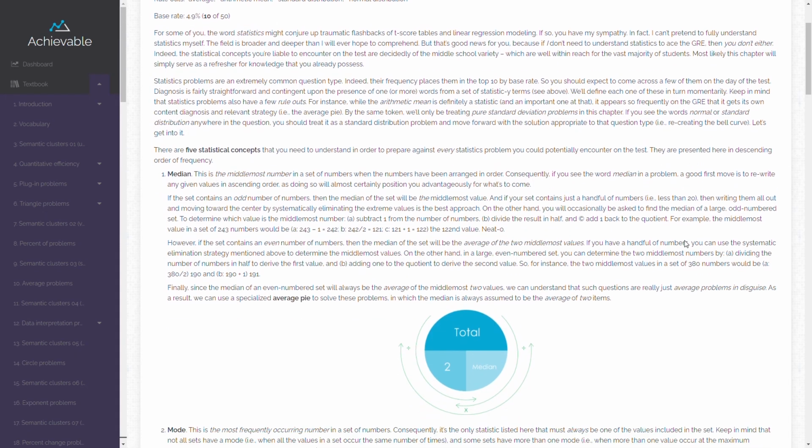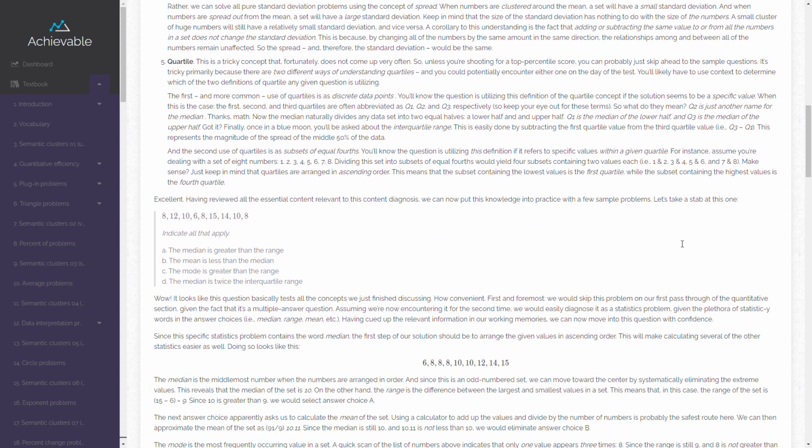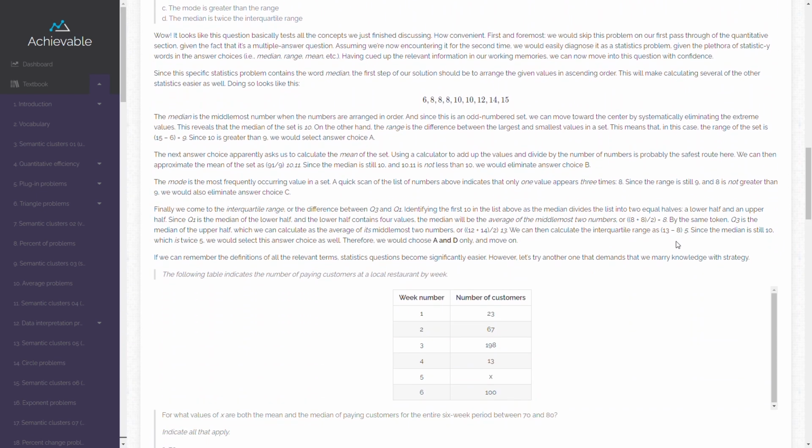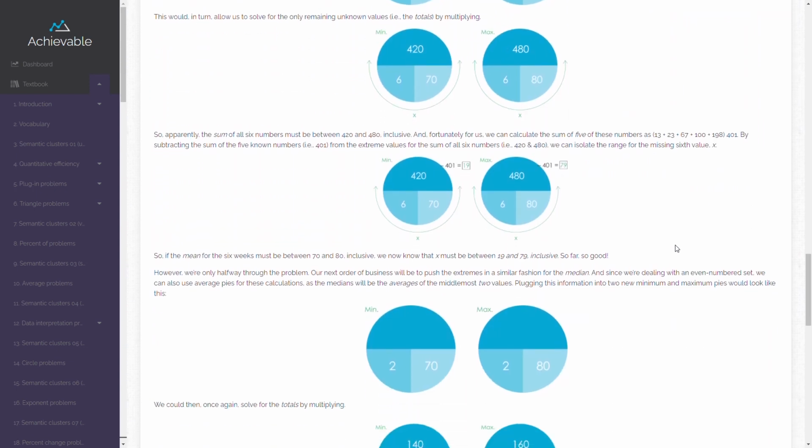On that first point, basically Achievable gets that not everyone studying for the GRE can dedicate 6 to 8 hours per day to study. Most people are working professionals or still in school. So they break their course material down into these really short, digestible chunks where you can make consistent progress each day. They use a digital interactive textbook as the centerpiece of their course, and it has 89 short chapters, which essentially act as quick-hit learning modules.